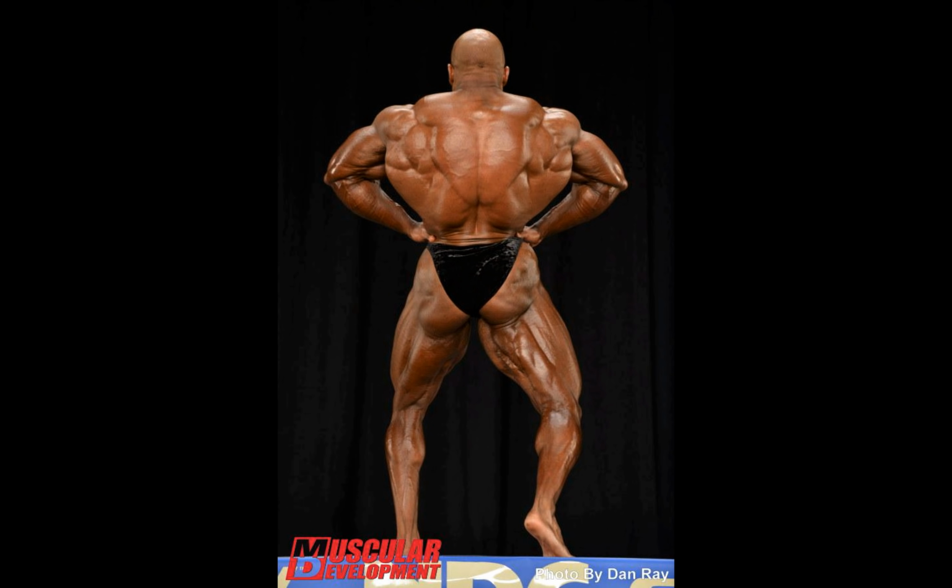This guy's an anomaly. This guy might be a one-hit wonder here because his name is David Fenty. I never heard of him before. I don't think he's ever turned pro, and as you can probably tell from those shitty legs, but the back of here is world class, man. If we're just talking about the back, to me this is more impressive than anything I've seen from Kai in this pose. So that is saying something, man.